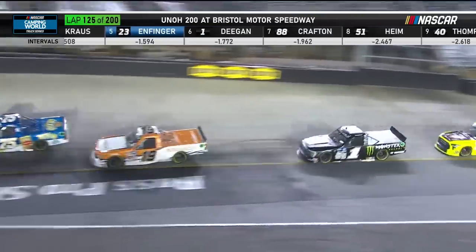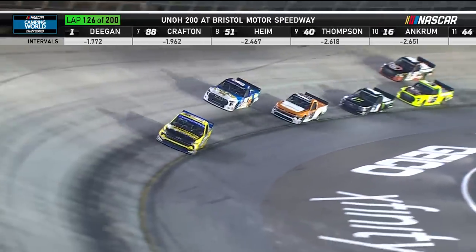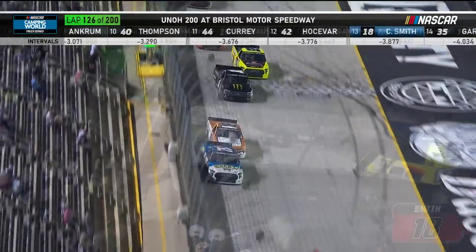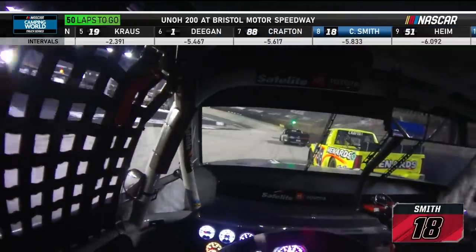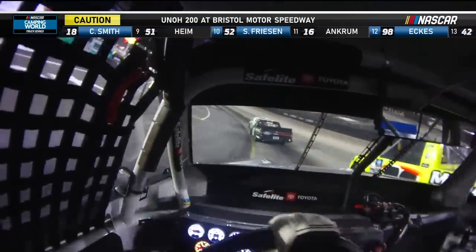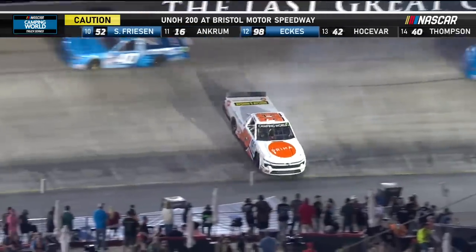Oh, and look at Haley gets a bump from Matt Crafton. Talked earlier about how strong of a truck that one was. She's battling up inside the top 10. Look how tight that is. Barely able to stay off Crafton as he worked that wheel off turn 2 into the gas. Oh, caution. Oh, and around. It's the 33 of Hacker.